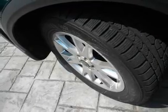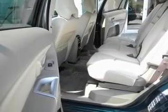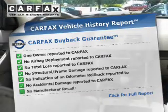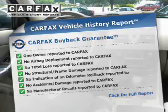Enjoy the flexibility of multi-zone temperature controls. The sunroof lets fresh air in. Know the history on this ride and greatly reduce your buying risk with the included Carfax Vehicle History Report.